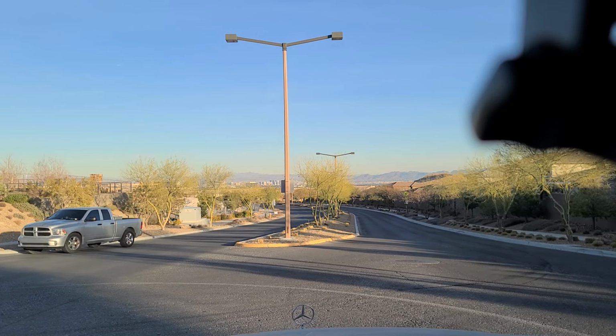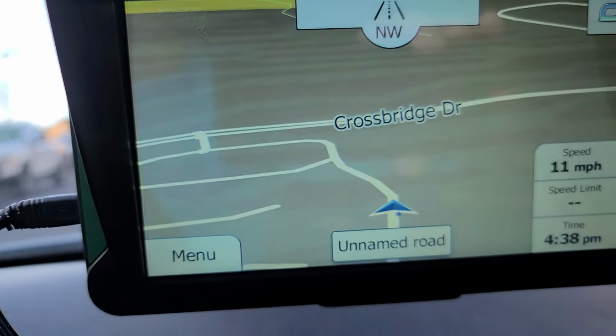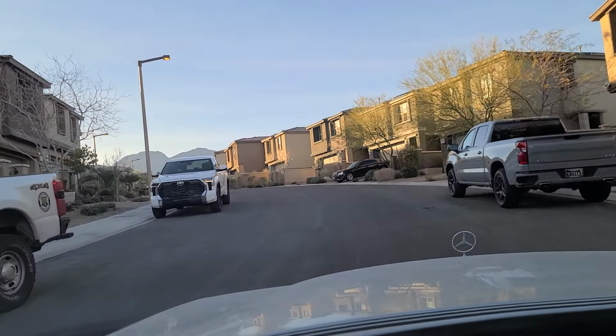Stone facades here on unnamed road, because that's what the GPS says. Two-car garages. Out here.